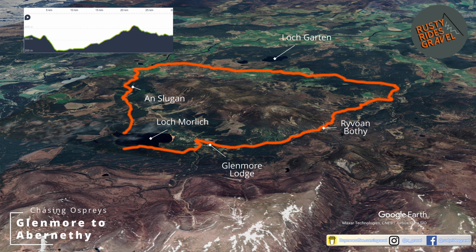So we're just going through the woods now on this lovely, lovely sandy gravel trail. It's really nice in here. I do like coming through here. We've only got 5 or 6 k's worth of gravel before we hit the little B road. So it's not very long, but so far, so smooth.